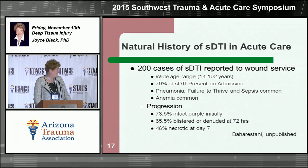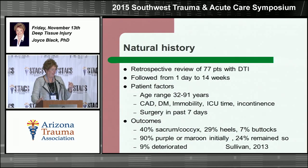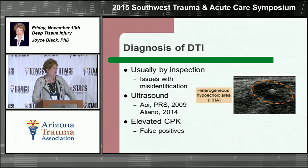Another woman in New York looked at natural history also, 200 cases. She was seeing them once they were admitted, and she saw exactly the same progression of deterioration as far as rate. 46% were necrotic by day 7. She found anemia. I did not see anemia in my cases. Here's a more recent, smaller sample of only 40. What's interesting in this sample is they now saw anticoagulation as a piece. This sample was done in 2009, 2010, and so now anticoagulation's a piece. And the last one I have is from the Mayo Clinic. Basically the same pattern of deterioration. Fewer are becoming necrotic. We're getting a little more aggressive with the management of them. But we're continuing to see today the use of anticoagulants in that patient history.